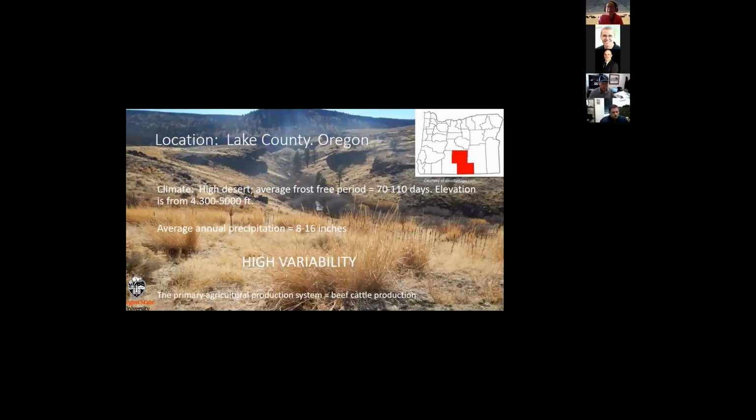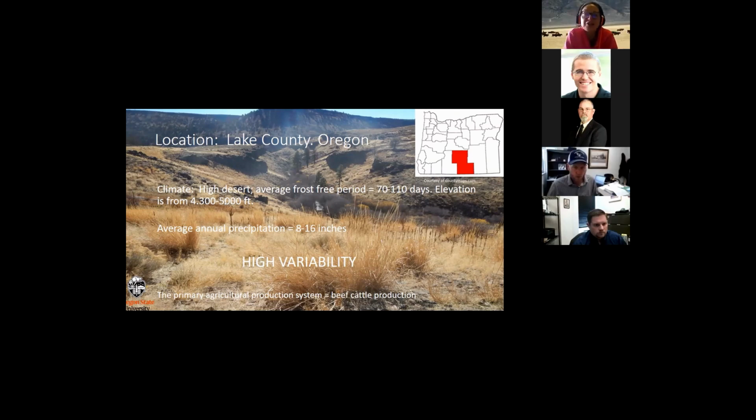If you can see that picture up there, that's Lake County, Oregon. Much like a lot of the country in which our participants live and work, it's high desert, high elevation, a low precip zone. We have a frost-free period of about 100 days, so it's very short that we have soil temperatures that are conducive to keeping forage plants growing and productive. Our primary ag production system is beef cattle production. Arid lands dominate our landscape, but the irrigated grounds that we also have support that cattle industry.